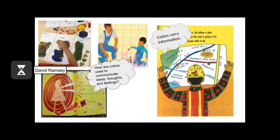Like all of the units, Unit 4 will have echoes to previous ones. For example, colors communicate ideas, thoughts, and feelings. Like when Peter decides to paint the chair pink to show that he's had a change of heart. Or the illustrations in Sometimes I'm Bobaloo are red to show she's angry. Or that colors carry information, like the blueprints the children saw in Road Builders.